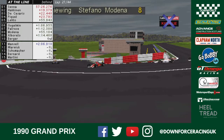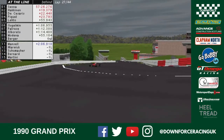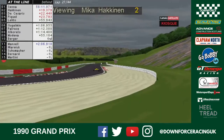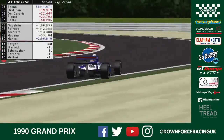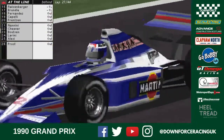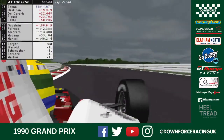So Patrese's up to 7th place as a result of this. Modena's got by. So has Alboreto. Alboreto's got through into 8th place, I should say. Modena's 9th. So up into 10th place again is going to be the other Ferrari of Nigel Mansell. Mansell gets back into 10th position. So 11th is going to be Warwick now. 12th will be Schumacher. 13th will be Bernard. 14th will be Martini. 15th will be Ratzenberger. And 16th will be Brundle. But I'm afraid Gerhard Berger is out of the Belgian Grand Prix.